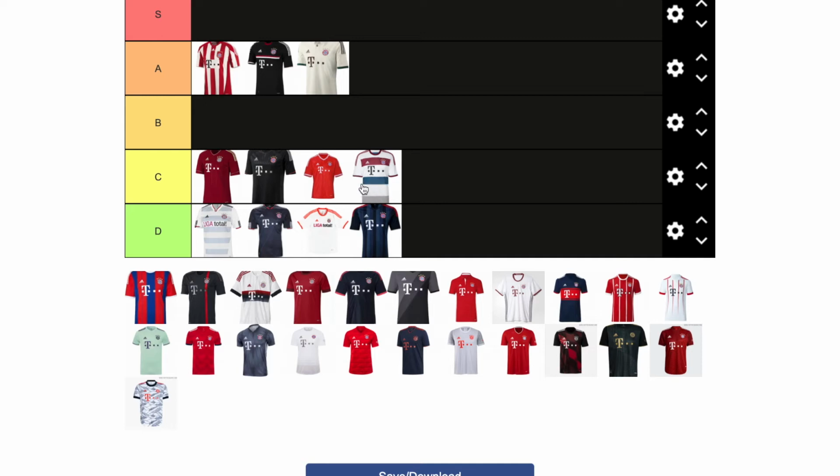Especially I don't like the horizontal lines. I like the vertical lines like this. This doesn't do it for me. The gray too, especially. I just don't see why I would do that. Doesn't work in my mind.